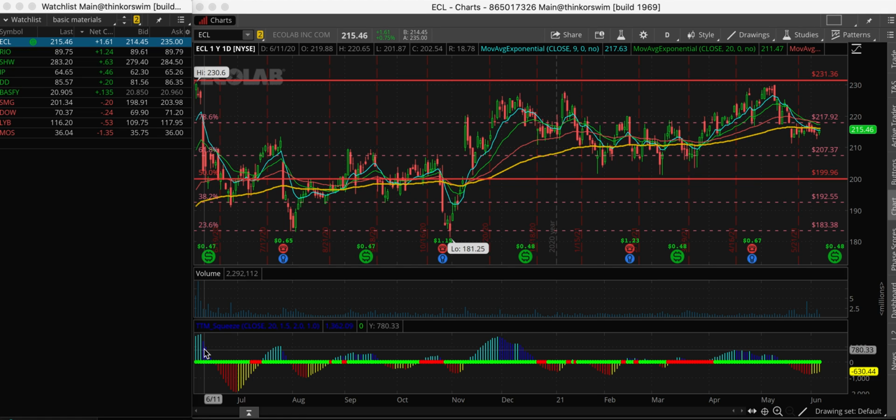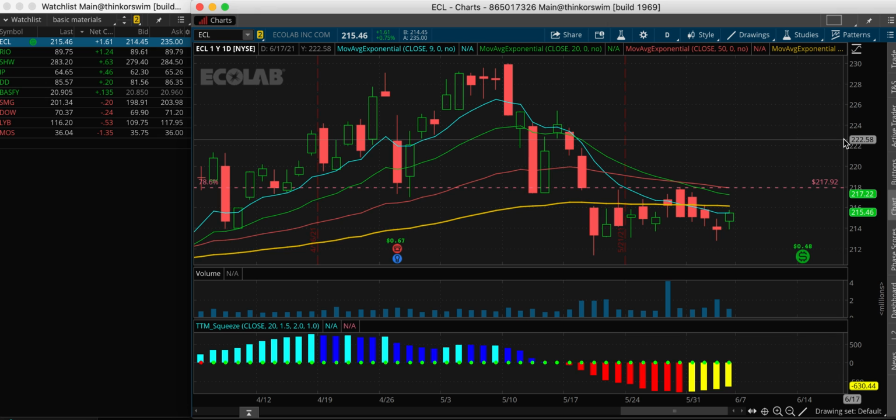Basic materials. We have Ecolab. Ecolab looks like we're finally doing what we're supposed to be doing. All right. So this was last Friday, Monday, Tuesday, Wednesday, Thursday, Friday. We still have the yellow line, which is in our way.